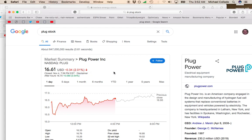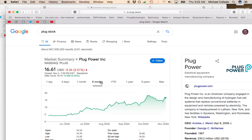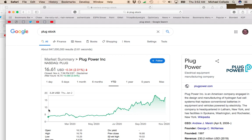Plug Power was down 2% yesterday. However, the company has been strong year to date. It started as a penny stock essentially, and it's up to $16. It's had this pullback, and I think you should take advantage of it if you're looking to get into a renewable energy stock. It may pull back a little more because a lot of attention is going to be put on tech stocks, because normally tech stocks are the best performers during November, December.